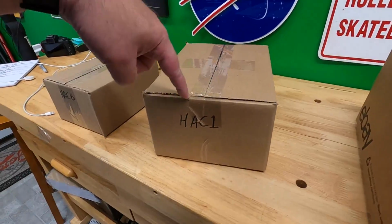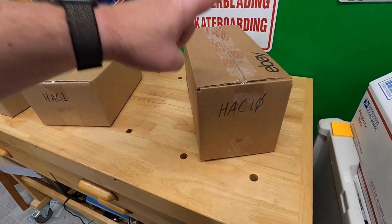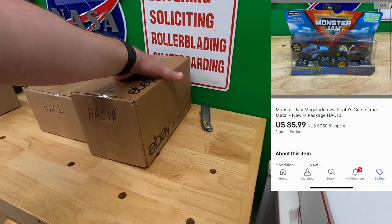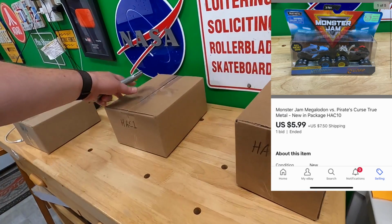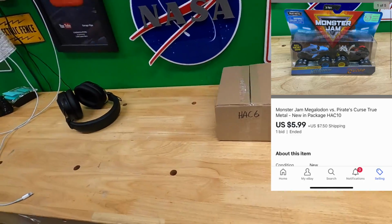Joshua bought this, which is actually really old, almost 30-year-old little Batman die-cast figures or something. You see them in the photo there. $34 plus shipping for those. And this is a big Monster Jam truck, or it must be big if I put it in that box. That sold for $5.99 plus shipping on top. So let me go grab a few more things.